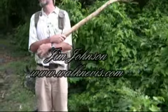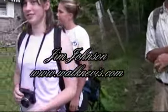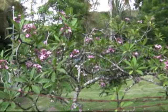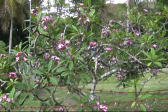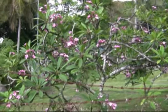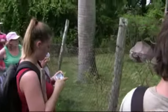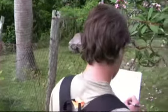This is an interesting thing. It's called a frangipani. The British know it as the name plumeria. Okay, so those are the two different common names. It's also called a Hindu tree, a pagoda temple tree, and in Hawaii, I think they call it a lei tree. It's what they make the lei, the flowers, from.